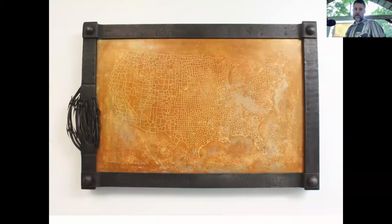And then finally I did this, a map of the US of the counties. When I showed these, each of them had a little QR code that you could scan that would lead you to a link of web information for different organizations. This one was dealing more with the privatization of prisons.